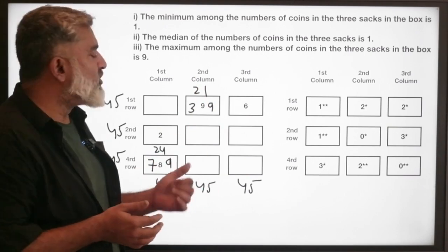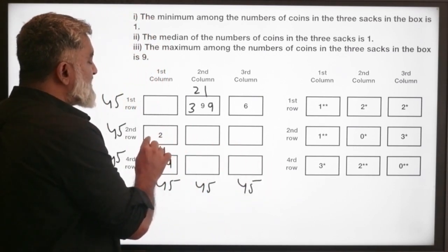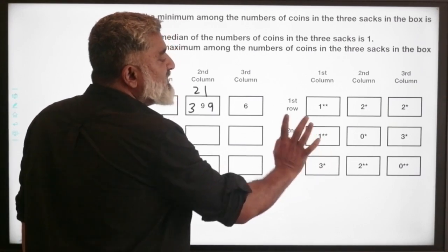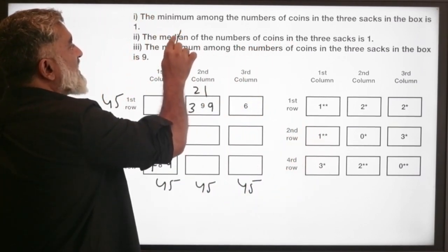And I have figured out how to play the game, so I can pick up any of the boxes and start playing. Let me look at this story. The median is 2. 2 of the rules are being met. The median of the coins is 1. Obviously that is not working here in this particular story.